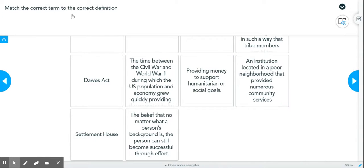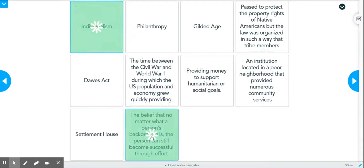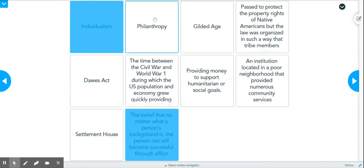All right, with this part, you're going to match the correct term to the correct definition. So let me show you how this is going to work. All right, so we have individualism here, and that is our belief that no matter what a person's background is, the person can still become successful through effort. So you can see that I know that definition, I got it correct. Now I'm going to pretend I'm going to get one wrong. Okay, so Dawes Act and the time between the Civil War, I got it wrong, so it's going to make me try again. Okay. I'm not going to do all of these because I want you to do them, but basically you can keep trying until you get them correct.